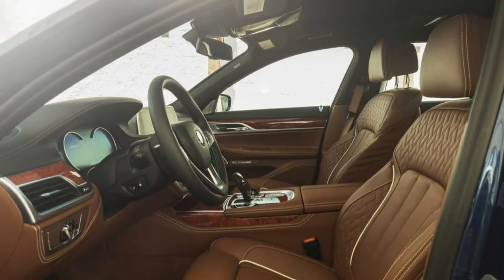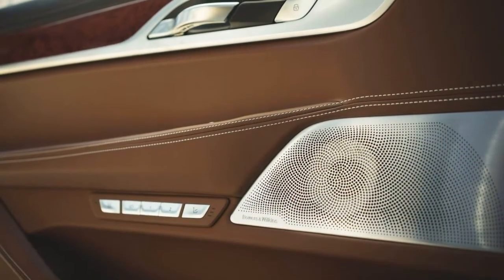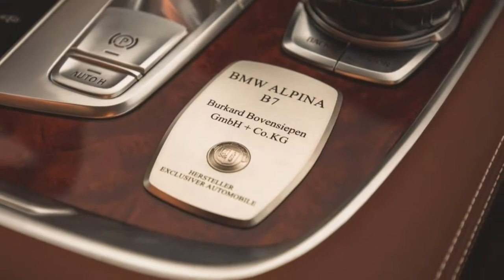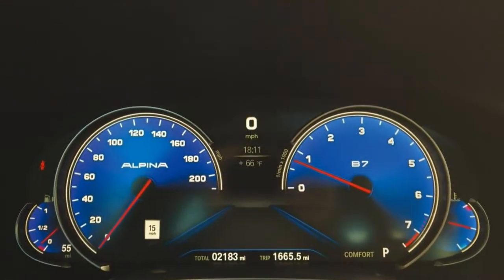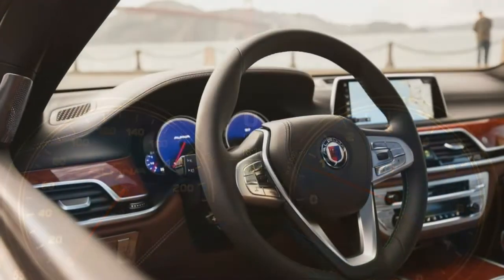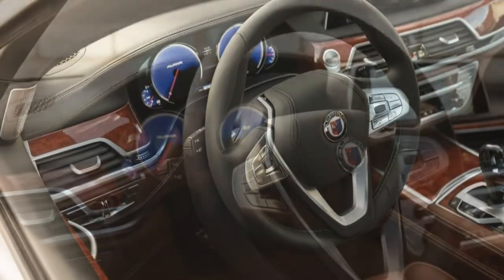Acceleration is simply bewildering. More impressive, though, is how confidently this massive and heavy sedan handles and stops. The agility and quickness make the B7 capable and immensely satisfying to drive. Acceleration. Really, the only issue will be keeping your license safe.